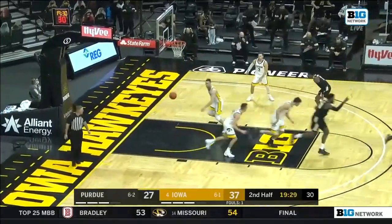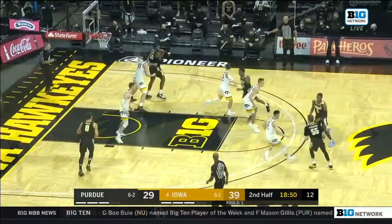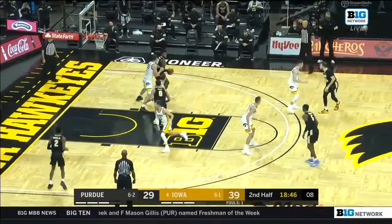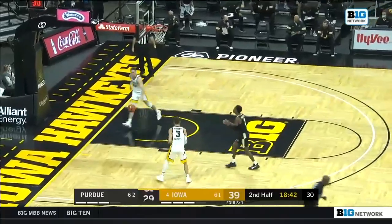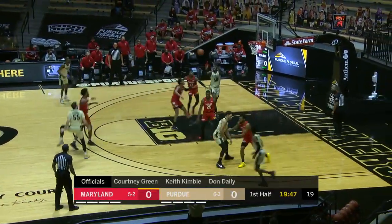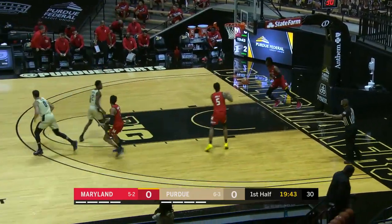Lobbed inside to Travion Williams. Good feed, nice catch and finish by the big man inside for the Boilermaker. Travion Williams with the double team coming from Bohannon. And an open Mason Gillis with an easy two. Sped up a little bit from a defensive standpoint with their changing defense. And can they stop that guy too? That'll be a big question.